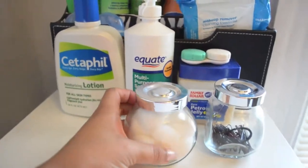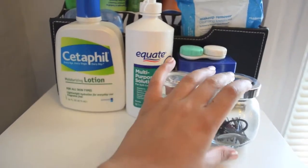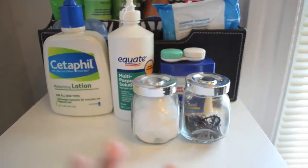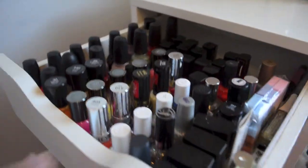These little cute containers, I got them from IKEA as well. I just put cotton balls in there and my bobby pins, because I'm always using bobby pins. So the first drawer is all nail polishes.